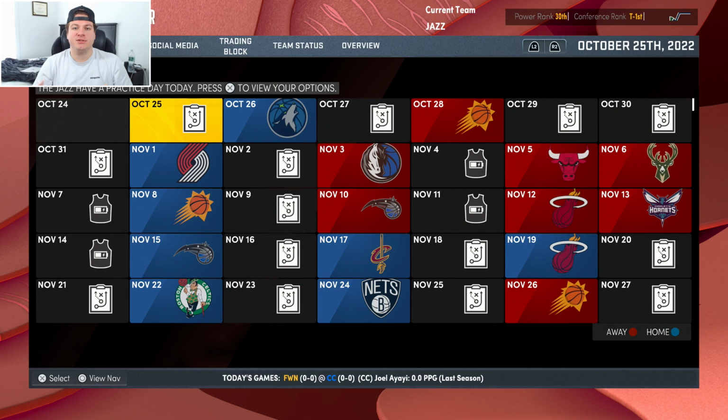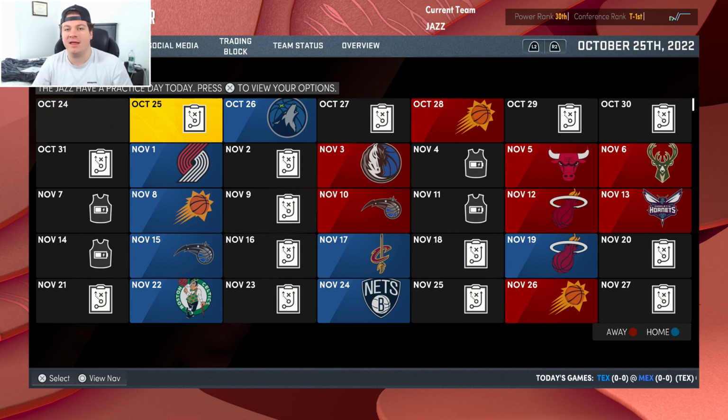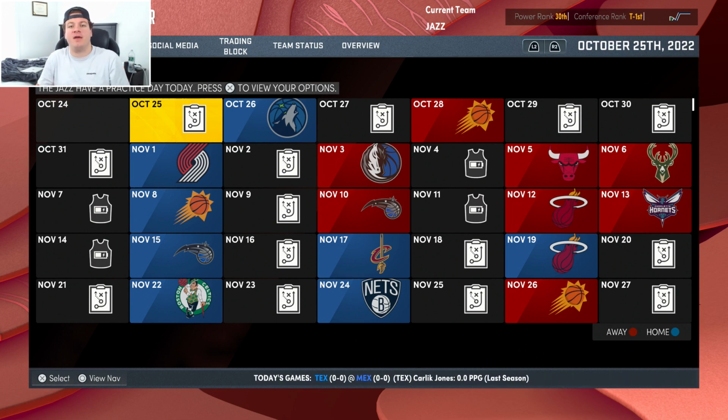So nobody's surprised this Jazz team is going to be absolutely abysmal, probably for the next 3 to 4 years at a minimum. Now, we are doing a 3-year rebuild today, so we don't really have that luxury to suck for that long. But what we do have is a lot of draft picks, and a lot of draft picks that I can hopefully use in order to acquire some really good players.